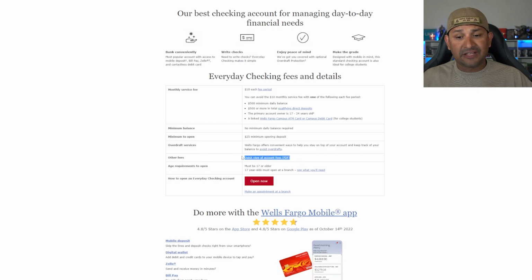There are a bunch of other fees which I won't get into, but there's a very big and extensive list that Wells Fargo and all these other big banks like to charge. So it's typically why I stay away from some of these bigger banks. But whatever, that is what it is.